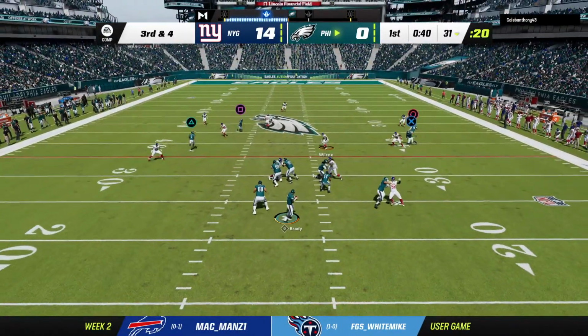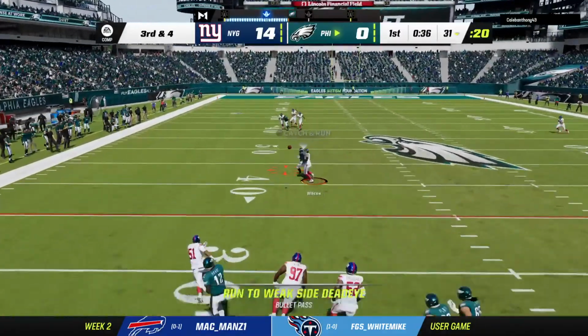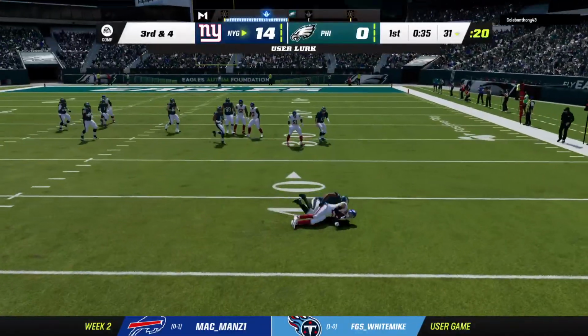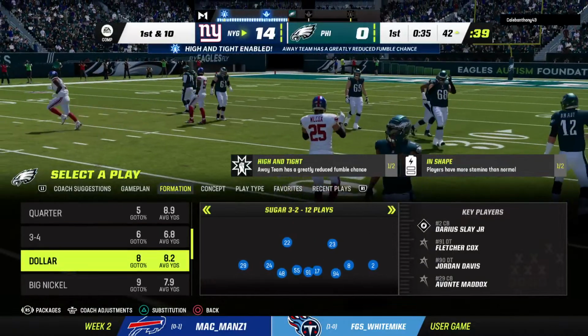From the gun on 3rd down, Brady. Forced out to his left. This time for Smith, and it's intercepted. And the Giants are going to take possession of the football.